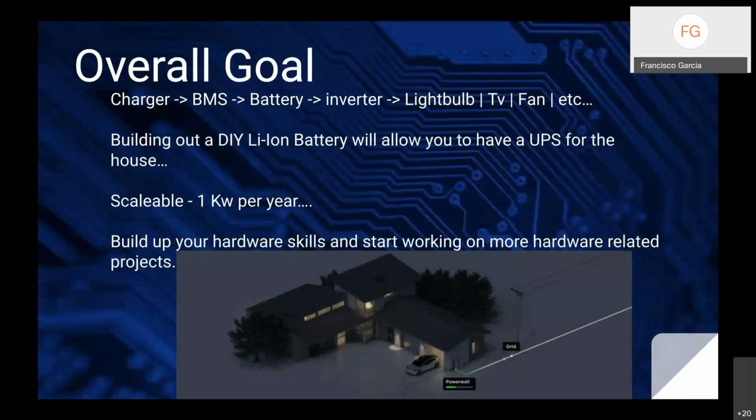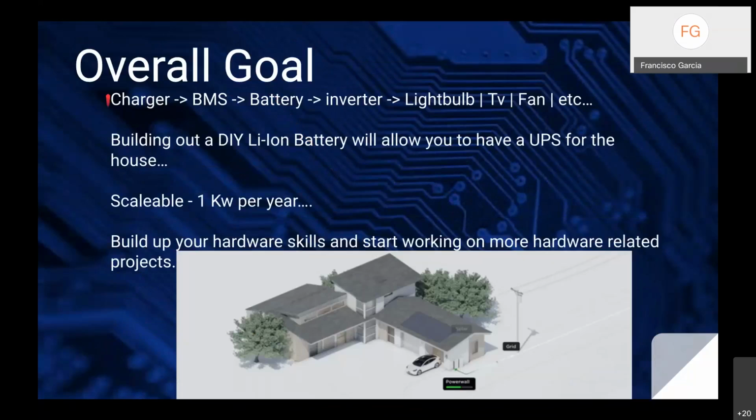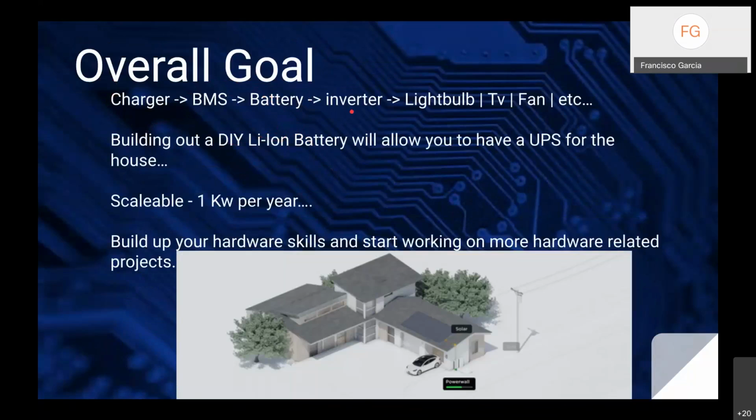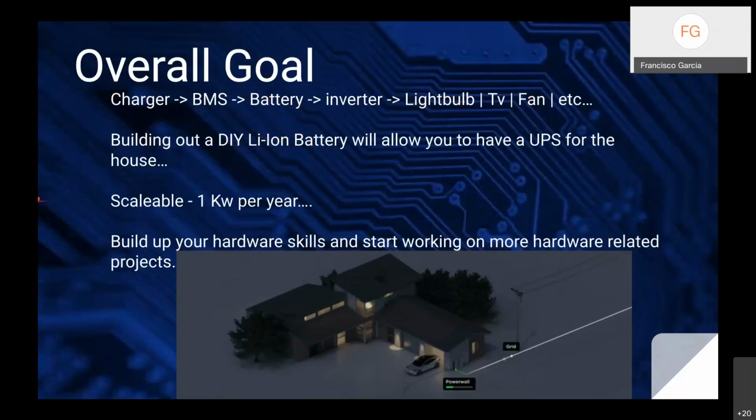So that's the overall goal. It's to get the charger connected to the BMS in order to properly maintain that battery, connected to the inverter, and then connect that inverter over to the light bulb, to the TV, to the fan, to whatever load you need to power.